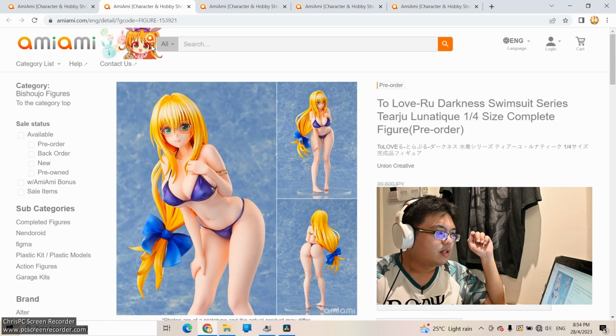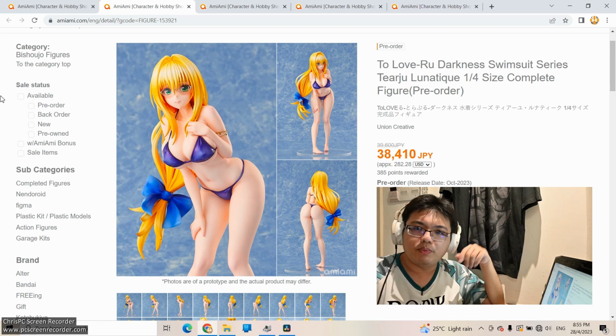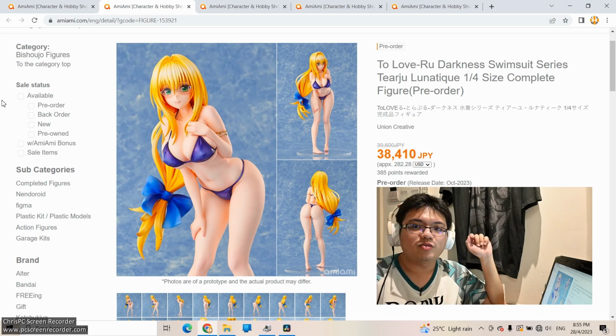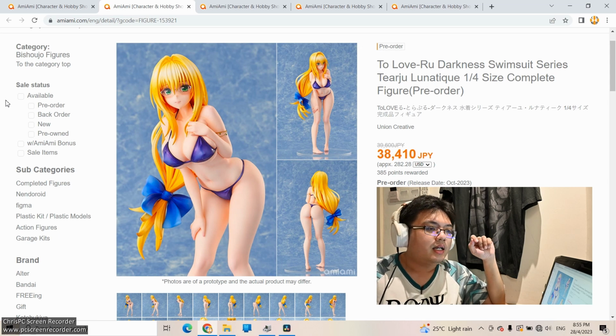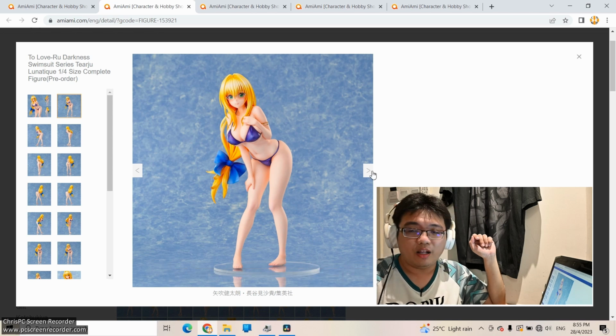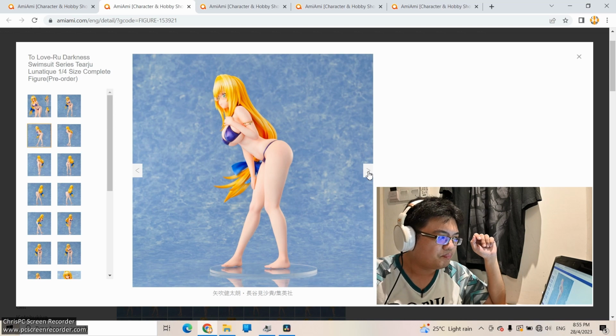The next one here from Union Creative and To Love You Darkness swimsuit series, we have Tearyu Lunatic. Should be pronounced as Tearyu if I'm not mistaken. 1x4 scale, 38,000 yen, standard price for 1x4 scales nowadays. In a previous episode of Figure News Fix, I said that it was unusual for Union Creative to be making 1x4 scales, but one of you did tell me that no, Union Creative is just like some sort of a distributor. Free Ink was the one that manufactured it, so it makes a lot more sense this way.